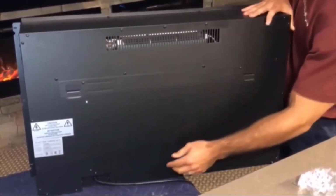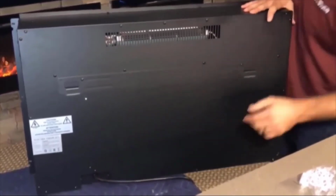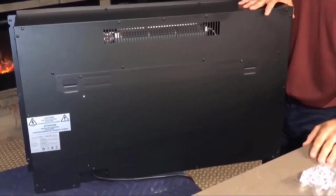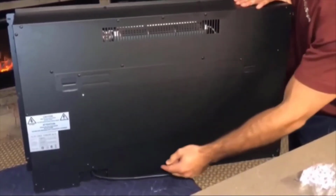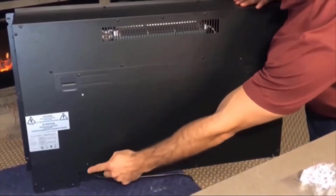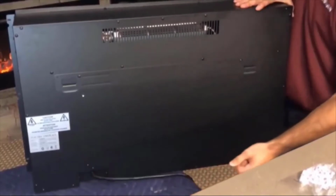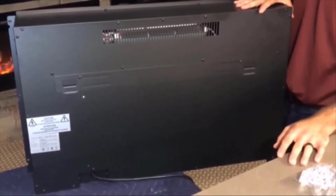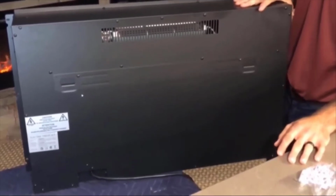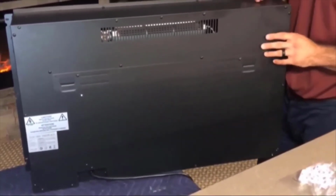And here you can see where the outlet is located, or where the plug is coming from. It's a 6-foot plug, and if you choose to hardwire it, which is a nice feature, you can undo this section here, and it's hardwire ready, so it's capped on the back side of that, and your electrician can hardwire that, and you'll be good to go.